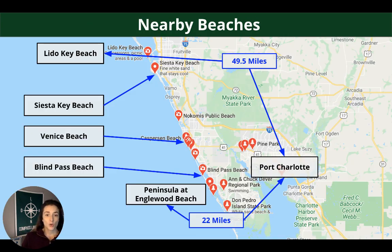Nearby beaches, so that whole stretch on the Gulf Coast, you have tons of public and private beaches to choose from. So from Port Charlotte to the northernmost shown here, Lido Key Beach, that's 49.5 miles. And then you kind of work your way down the coast and you end up at the peninsula at Englewood Beach, which is only 22 miles from Port Charlotte.